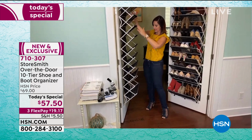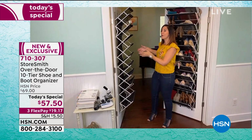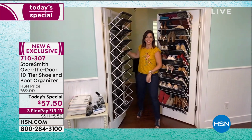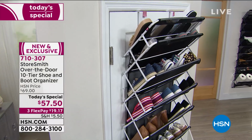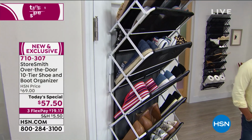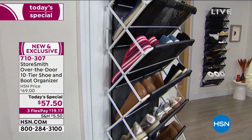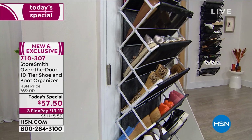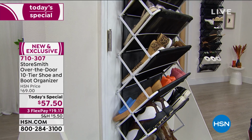I absolutely love it. 44 pounds, Guy. Not just 30 pairs of shoes, 44 pounds of storage. I just think, you know, again, it's one of those things that all our fellow hosts are like, man, that is just so smart. I mean, what do you normally put on a door? Nothing but maybe a mirror. That's it. And you're taking advantage of unused territory in your home.